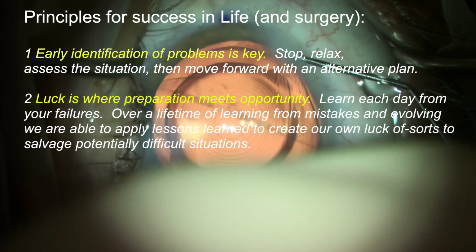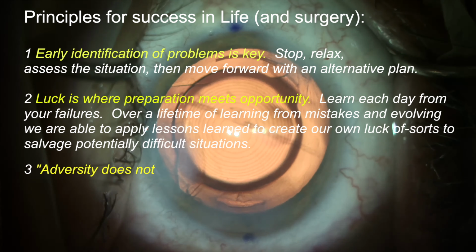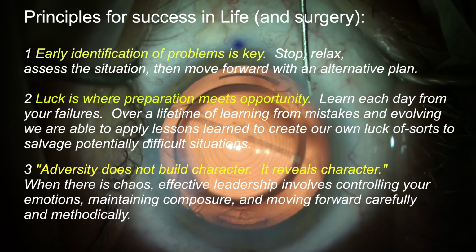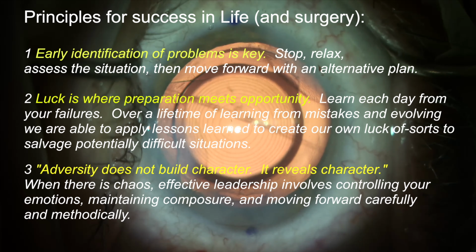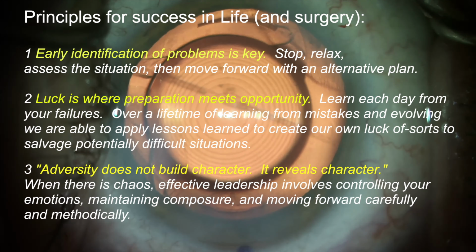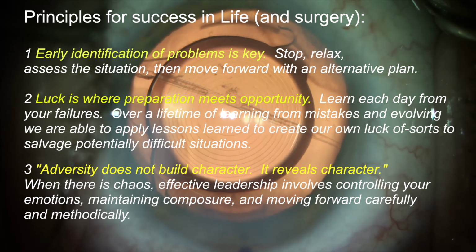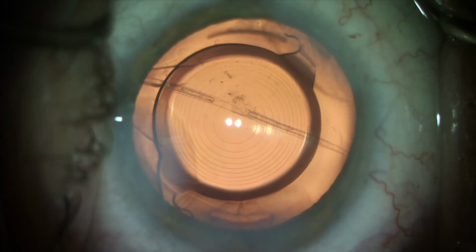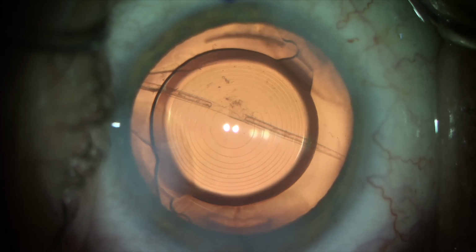situation for this patient. And lastly, knowing that adversity does not build character, it reveals character, we realize that in times of chaos, effective leadership is so important in controlling your emotions, maintaining your composure, and moving forward carefully and methodically to achieve the mission objective.